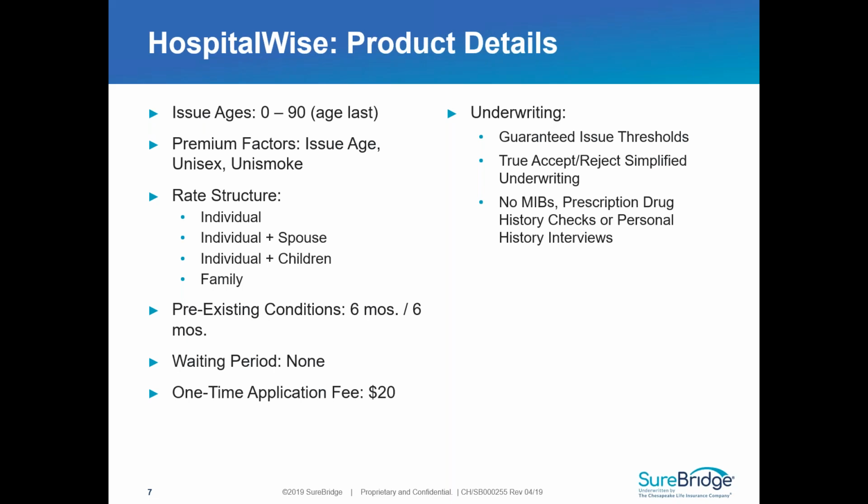Pre-existing conditions, 6-month look back for the first 6 months of the plan. That is going to be for both guaranteed issue benefits and also for the simplified issue benefits. So 6-month look back for the first 6 months of the plan. Other than the pre-ex, there's no waiting period, so they're covered immediately for accident. They're actually covered immediately for health, assuming that there's no pre-existing conditions with them.